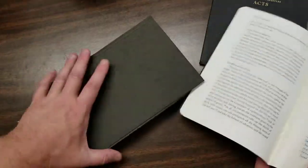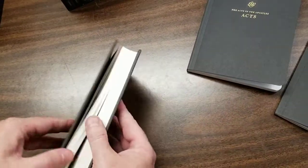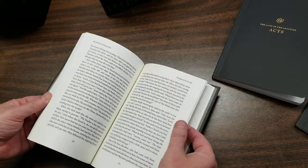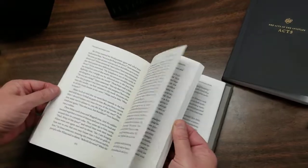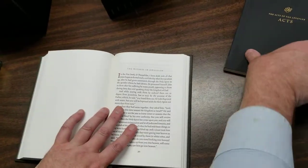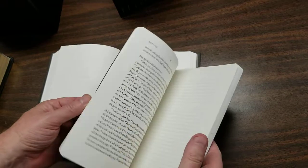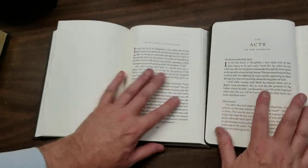Let's look at the exact same book both ways. Let's see, what do we got here? We got the Gospels and Acts. I've got Acts right there, so let's just go ahead and look at Acts if I can find it. It would be after the Gospel of John. Acts of the Apostles. So that's how they would compare.